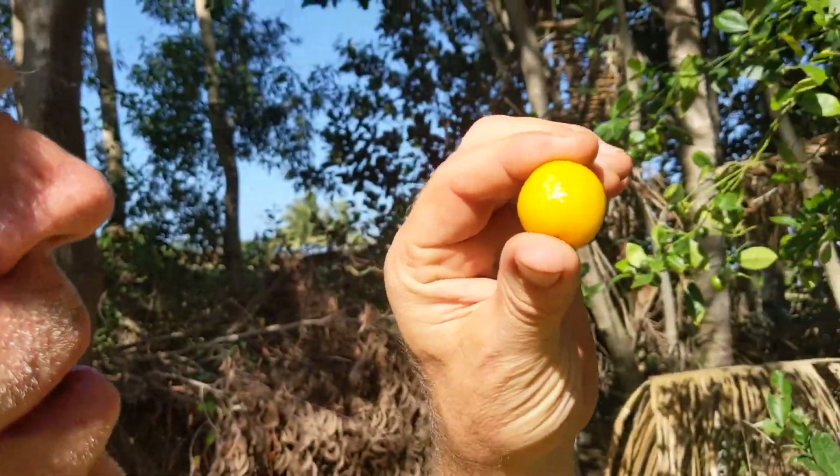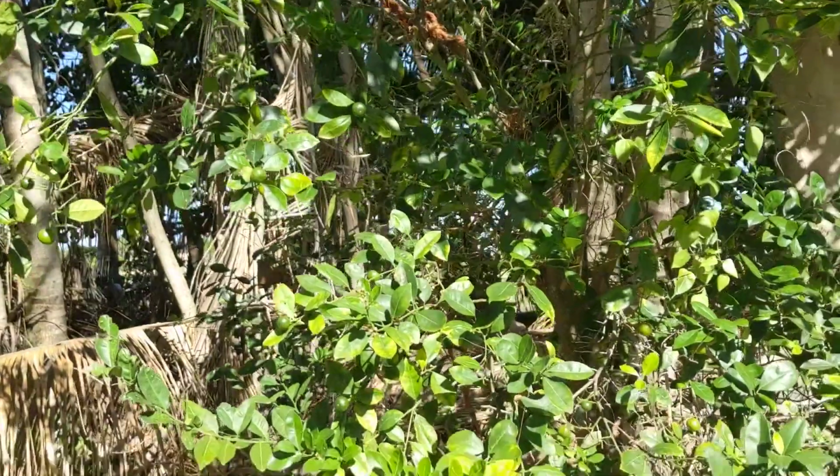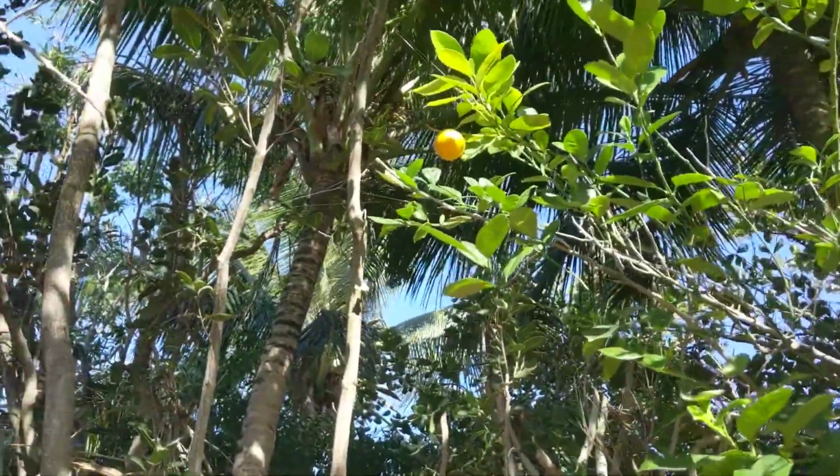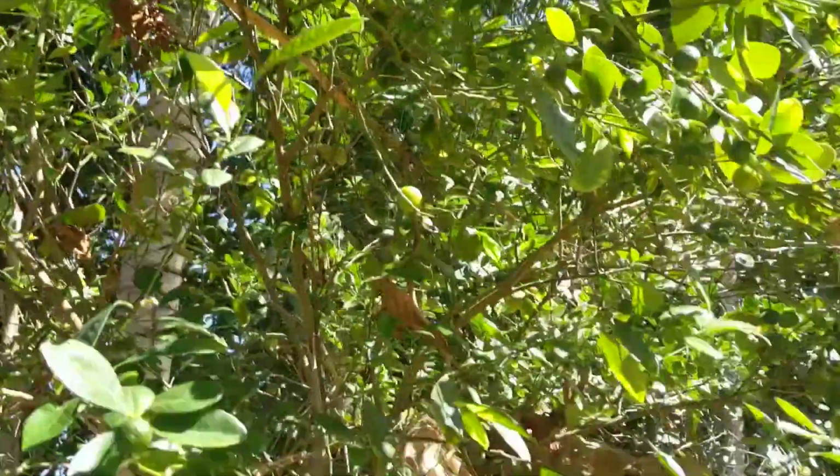So, I used to call these kumquats. They look like tiny little oranges. They taste sweet and sour, mostly sour. And not too many of these things left on here. There's one. Wow!